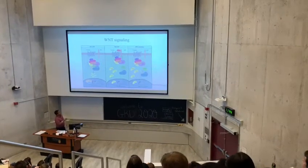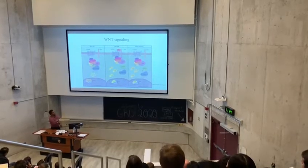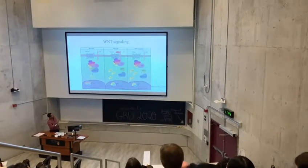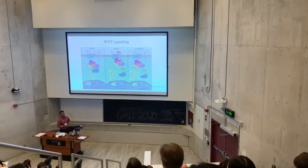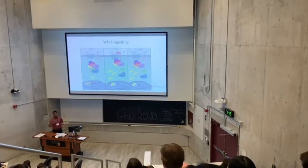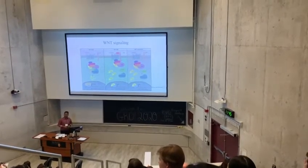Axins are the negative regulator that forms a destruction complex and inhibits the Wnt signaling cascade. So when you have axin, the destruction complex is active and the pathway is off. In the absence of axin, there is a constitutive activation of the pathway that leads to various diseases including cancer. Axins are important regulators of multiple biological events that include cell proliferation, differentiation, and body axis patterning.